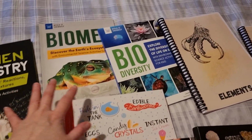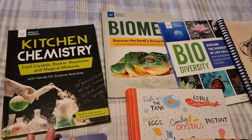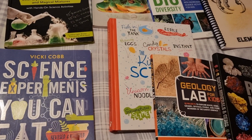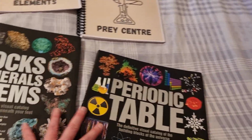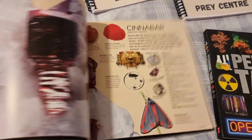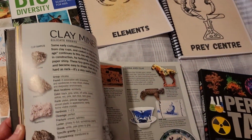I think either biomes or biodiversity was one of our favourites. We did really enjoy the kitchen science chemistry book, though, don't get me wrong. We have really, really enjoyed these two. As I said, she wants to do some of the experiments again from these over the summer. Geology Lab for Kids has been a great resource, and we have absolutely loved these books. They're so amazing. Look how they're just beautifully presented and so interactive in so many different ways you can use them.